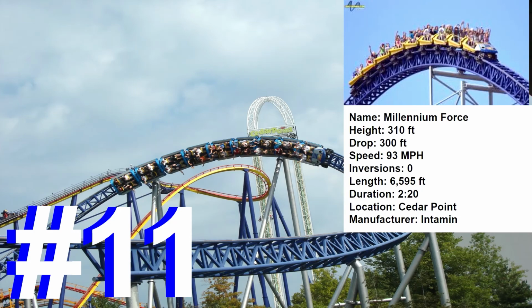Again, this is another one of those super fun roller coasters, so you're going so fast, and it maintains that speed for the entire ride. It's like going in a convertible at 100 miles per hour without glass in front of you. I don't know how to describe it. It's awesome. I love Millennium Force.